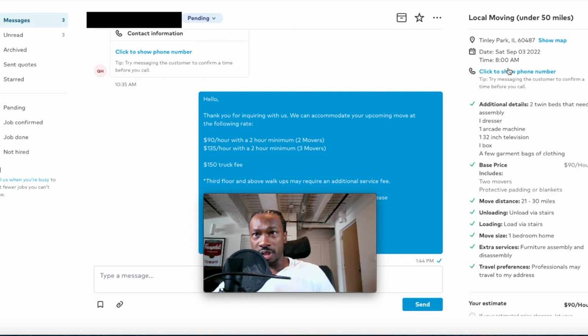This job particularly is for a move, the time they want to get started, their number again, got that blocked out, and then a scope of what the job entails. In this case, they got 2 twin beds, dresser, arcade machine, 32-inch TV, box, garment bags, and so forth. It lets you know the move distance. It's about 21 to 30 miles from point A to point B.